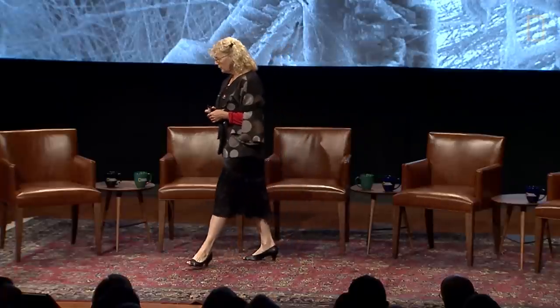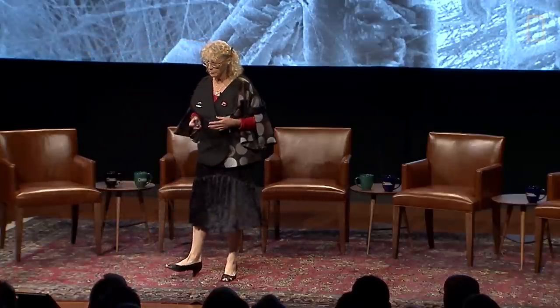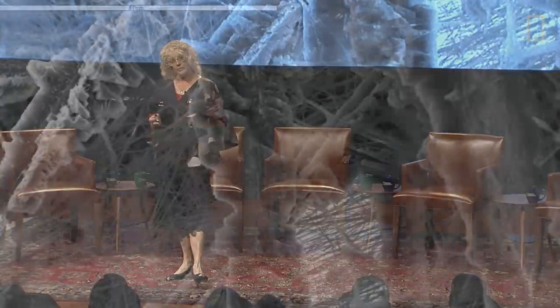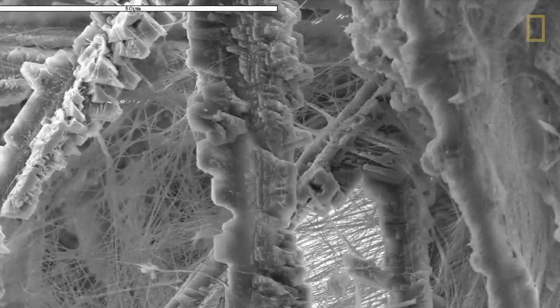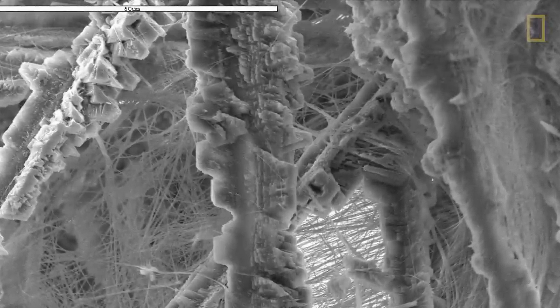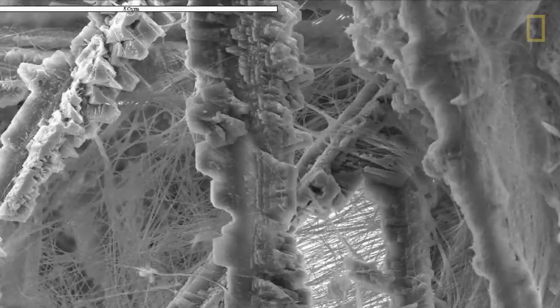If you go to Southeast Alaska and are lucky enough to find one of the caves that exist there in the Tongass National Forest, and you take a sample of some of the material and bring it back to the laboratory and look at it with a scanning electron microscope, you will see this beautiful forest of crystals. All of those filamentous things that you see weaving through them are microbes, and the microbes are facilitating the creation of these beautiful structures.